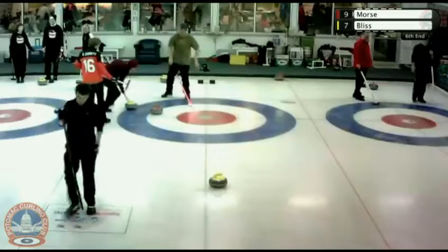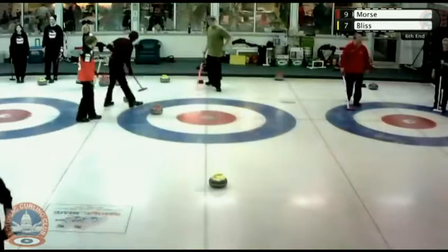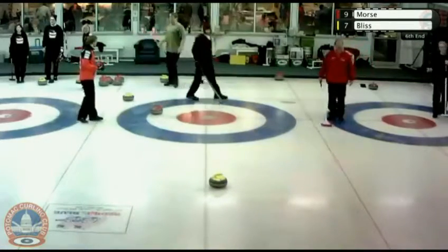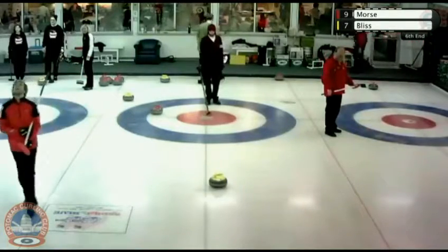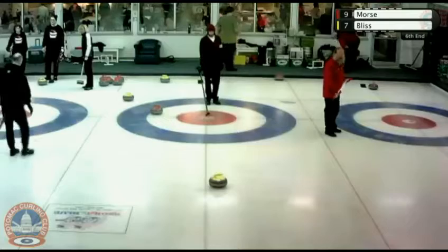It curled a lot, and it was a little heavier than what he wanted. So it's in play, but outside of the house, it just crossed in front of the rock that he wanted to freeze to and went behind it.